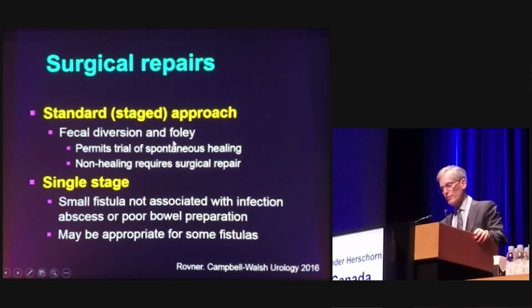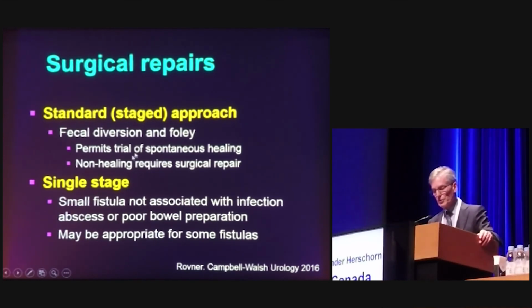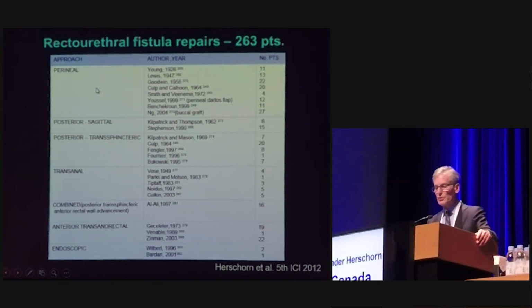As far as surgical repair, there are multiple repairs described. The standard repair is a staged approach with or without fecal diversion, and a Foley catheter, to permit the option of spontaneous healing. This can occur usually in patients who've not had radiation. Non-healing requires surgical repair. There can be a single-stage repair depending on the health and comorbidities of the patient, which can be considered. Regarding the surgical approach, there can be a perineal approach, posterior approach, transanal approach, anterior approach, and even the rare endoscopic approach. And the success rate based on multiple case series is fairly high.